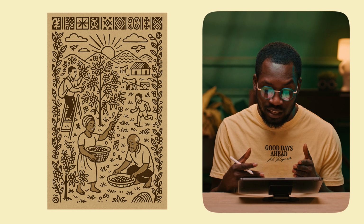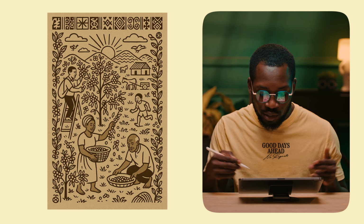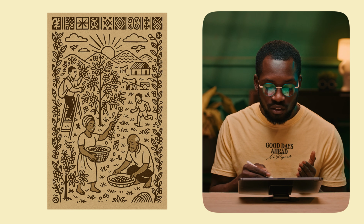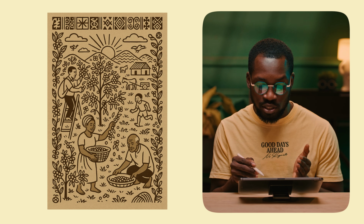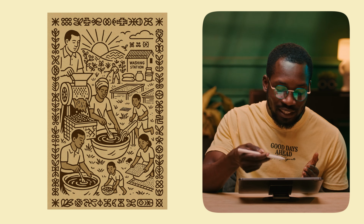The people picking the things, the child in the background, the donkeys at the back, the sunsets, the clouds, the borders with the leaves, everything was ChatGPT. So this was the first version. This was the version of the processing. So you can see somebody sort of mixing it with water, somebody milling it down.